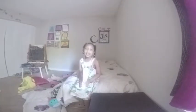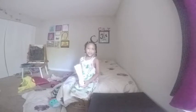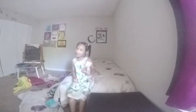I got this curtain rod for $3 at Home Depot. I got this fabric for $4.20. And I got it from Hobby Lobby. I can't believe these clothes were 44 cents from Hobby Lobby.